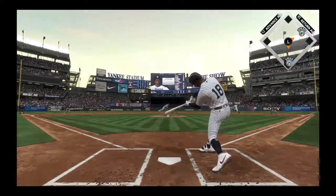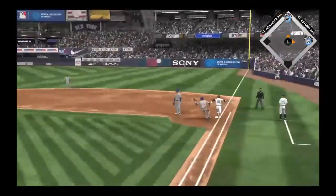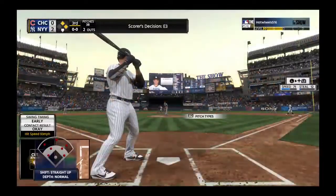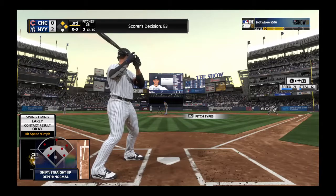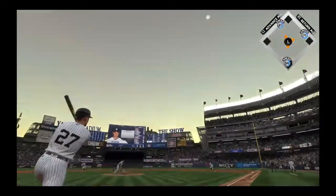And Judge is off and running. A shot down the first baseline. Throw won't get him. Striding forward now is the DH, Giancarlo Stanton. 2 on, 2 out for him here in the 3rd.